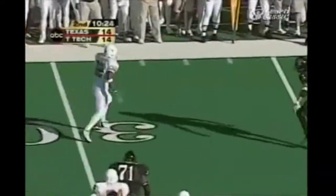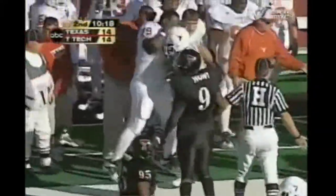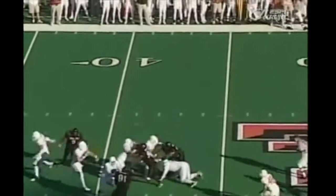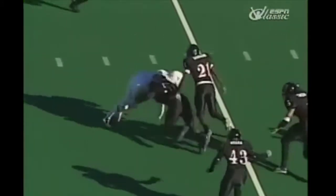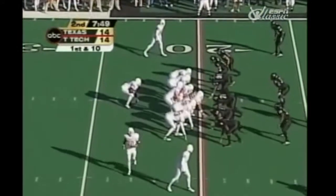Sims flares it out of the backfield to Benson, and he broke a tackle. He broke 2 before he's knocked out of bounds. Ricky Sailor finally got him over there. Sims down the middle, got his man at the 40. Trying to break a tackle is Williams, and he goes down there. They would like to get balance, unlike Tech's offense.